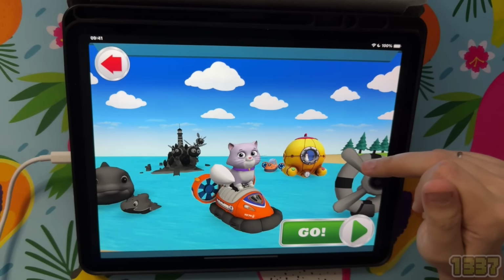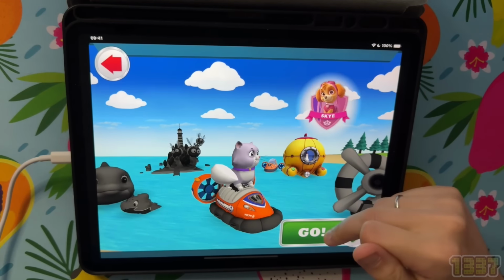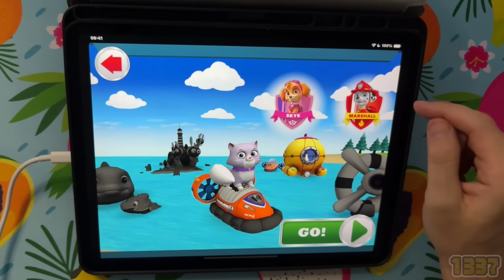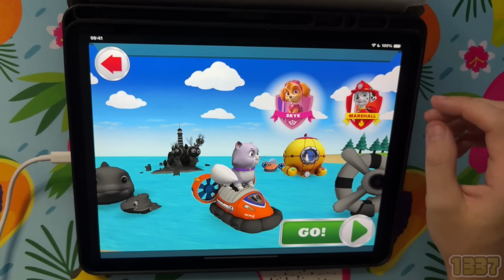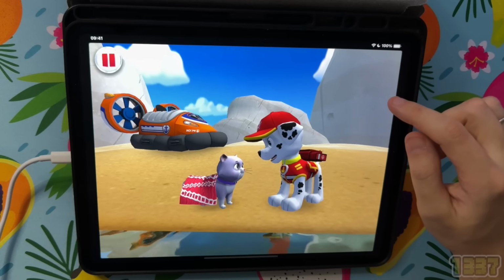Callie got in Zuma's hovercraft and zoomed out to open water. Now she's stranded. First, we need to get up high to find her. Sky can take this one. Callie's also scared and cold. We'll need Marshall and his medical kit. Let's take to the skies! Ready for a woof woof rescue. We'll keep you nice and warm, Callie.